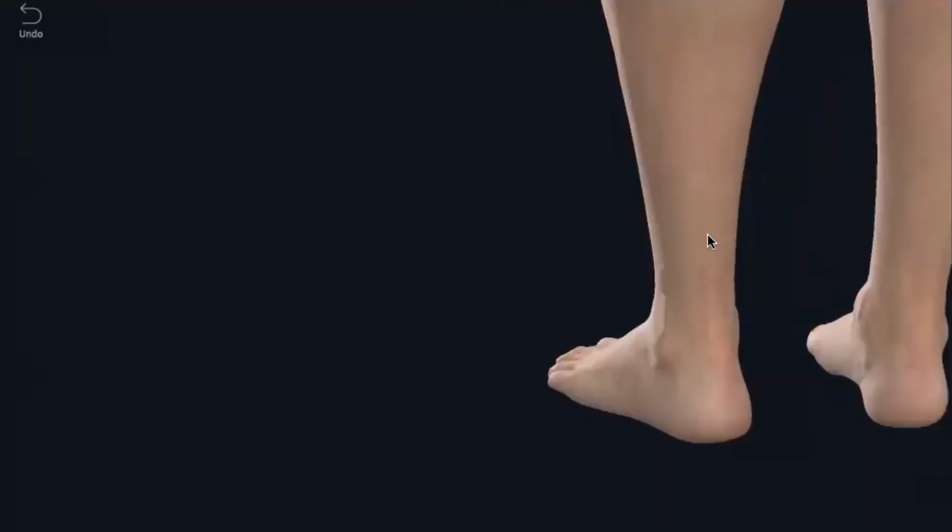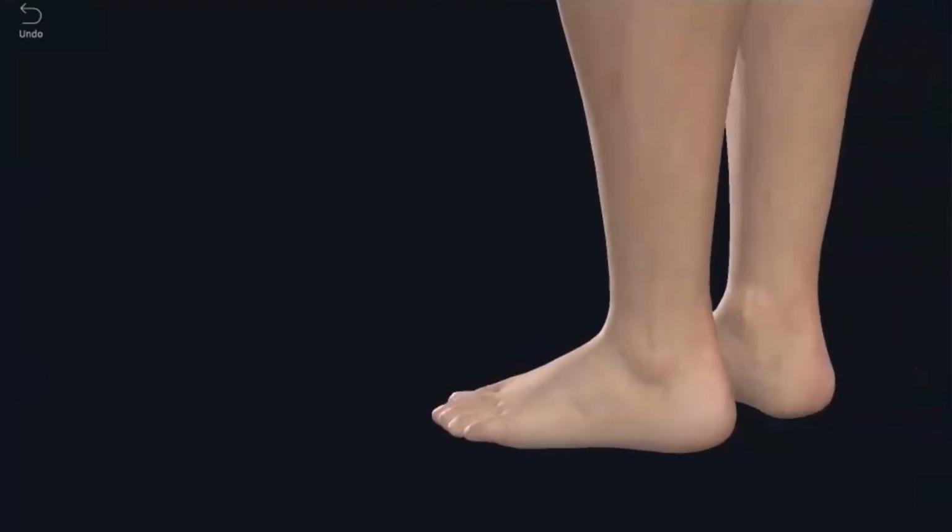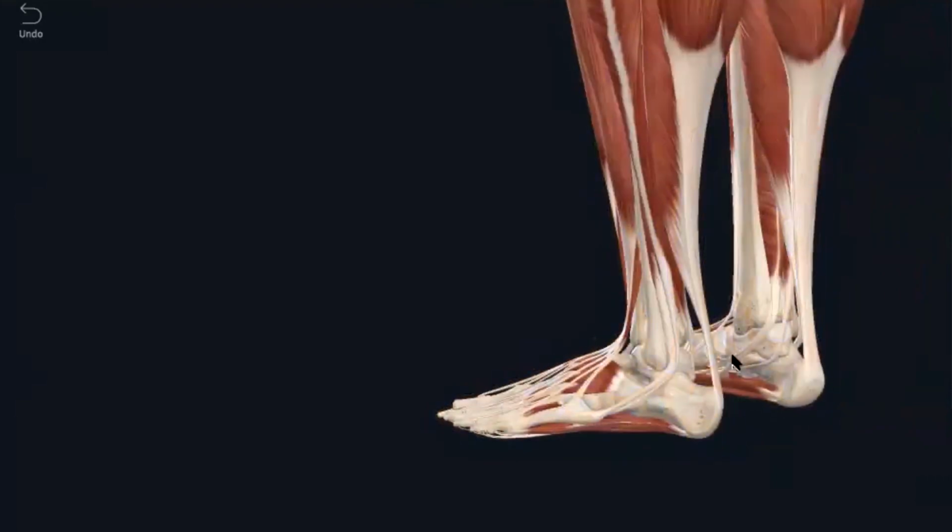What we can do is start to have a little look here at the anatomy. If we look at the back of the leg, we can see the calf extending down into the heel, and that structure here, which is the Achilles tendon. If I take it to the side for a second and then take the skin off, we can see here the calf muscles at the top extending down into the Achilles tendon, which attaches to the heel, and you can see it's like a suspensory pulley.